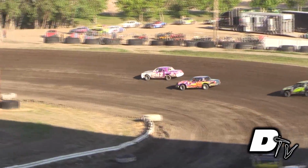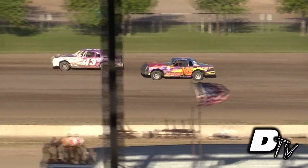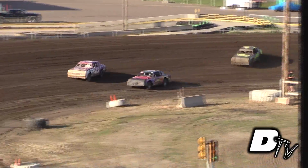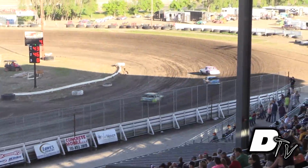Dukes of Hazzard style down the back straightaway as Brad King brings him around the front side. Birch in that 2nd position. Jason Olson trying to stick a fender into the mix in that number 1 battle as they go down the back straightaway. Here comes Birch. He looks to the inside. Right in the middle of the racetrack, the 43 machine of Brad King holds off Birch for this time by. Here's your leader with 5 to go. Make it 4 to go on the Concrete Mobile scoreboard. It's Brad King.